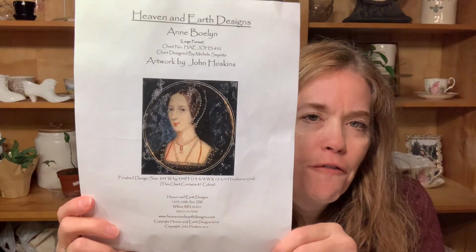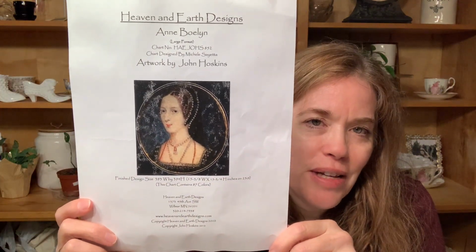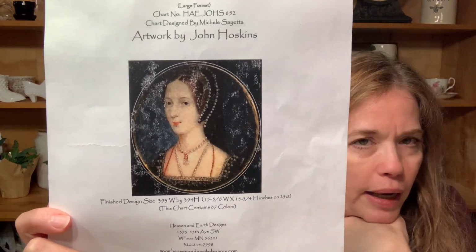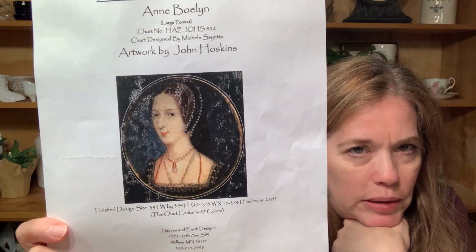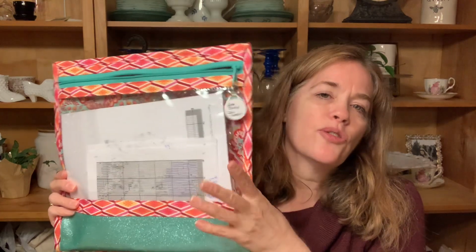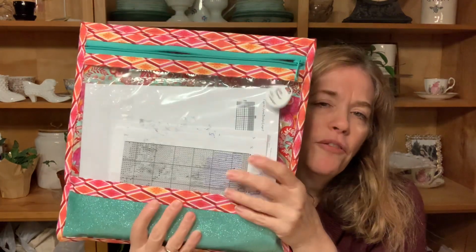This next pattern that I have, or chart that I have, is Anne Boleyn from Heaven and Earth Designs, charted by Heaven and Earth Designs. Artwork is by John Hoskins. I love me some Anne Boleyn. I just absolutely love Anne. And this is in a Stitch All the Things Christine bag.